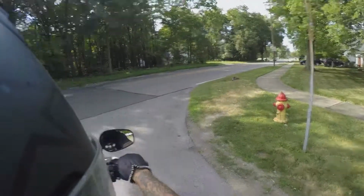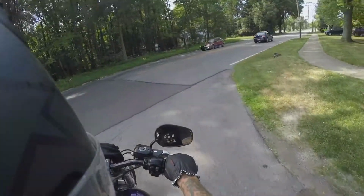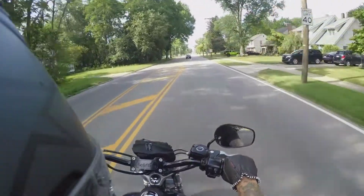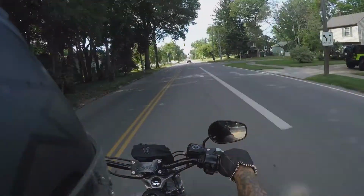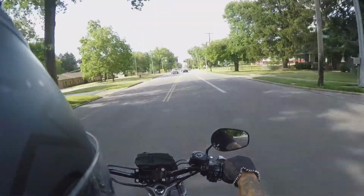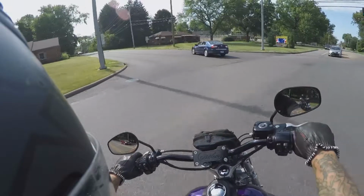Bike is definitely a strong runner. I enjoy it. It's very fun. It's a very fun bike. For being as old as it is, I really like this bike a lot. Actually feels like a Harley, vibrates like a Harley. So it's always fun to get out.